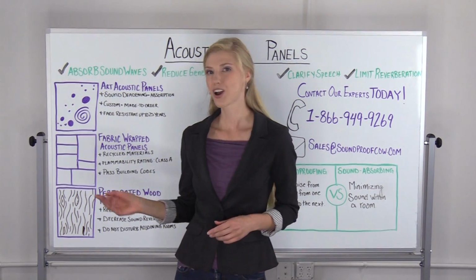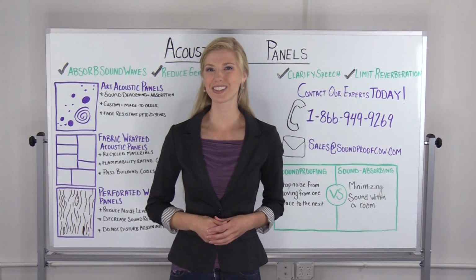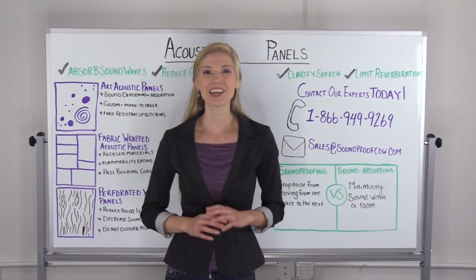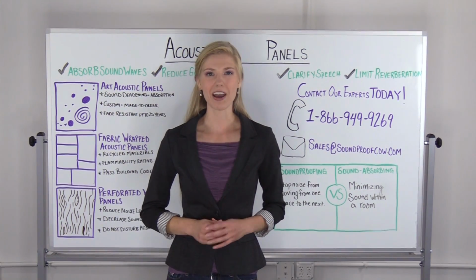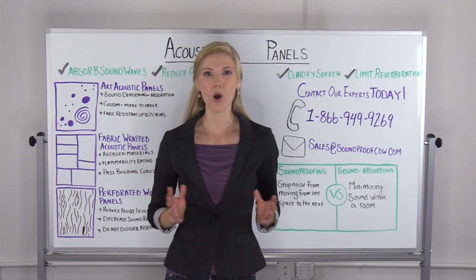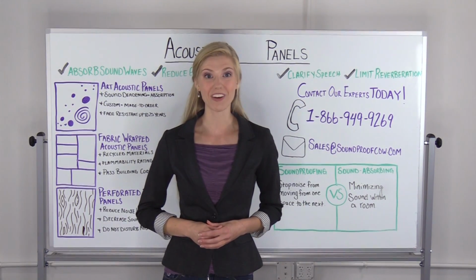The first, art acoustic panels, allows you to soundproof a room and make it look stylish at the same time. They're made with the same sound deadening and sound absorption materials, and they are completely custom and made to order. We guarantee the longevity of each art acoustic panel because they are fade resistant for up to 25 years. They look great in homes, offices, conference rooms, restaurants, and many other venue types.